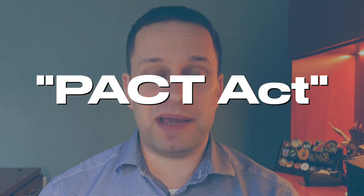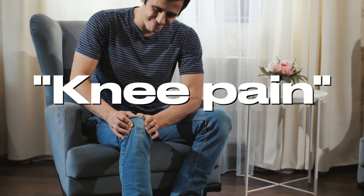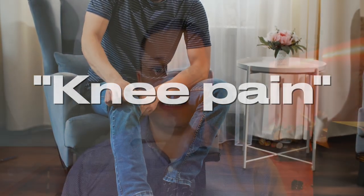Now, a mistake we see a lot of people make is that they might claim PACT Act. Well, PACT Act isn't a condition, and burn pits isn't a condition, and Agent Orange isn't a condition. You have to claim what is actually wrong with you. And that might be as simple as cancer or as simple as knee pain, but you have to point the VA at the issue that is bothering you right now or giving you problems. It is the disability you're seeking benefits for.